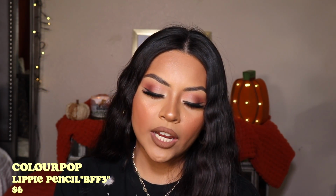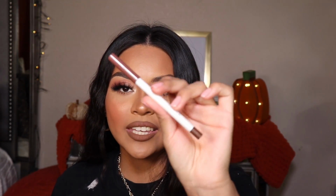So the next product that I got is also from Colourpop. I actually got a lot of Colourpop things, but I got the Lippie pencil in the shade BFF3, and I'm actually wearing it today also. That's cool, right, that I'm actually wearing these products, because now you know that I didn't waste my money. But I really love it. It's this shade right here. It's kind of like a brown shade.